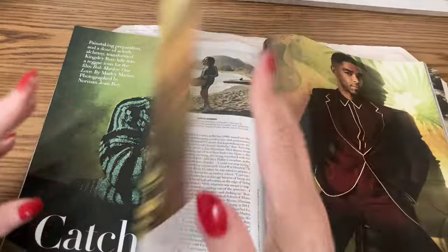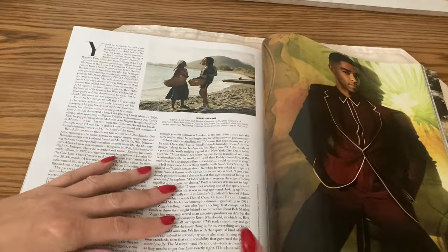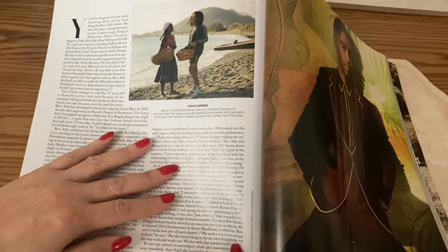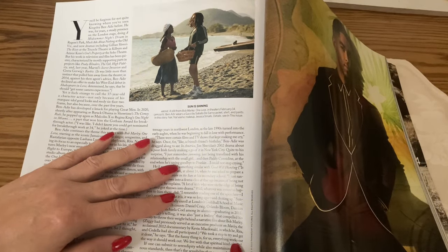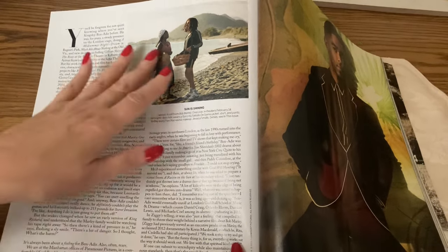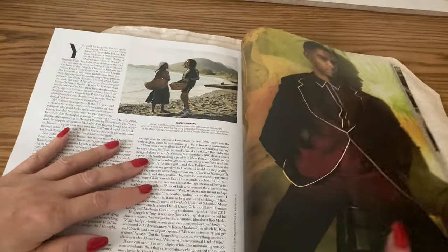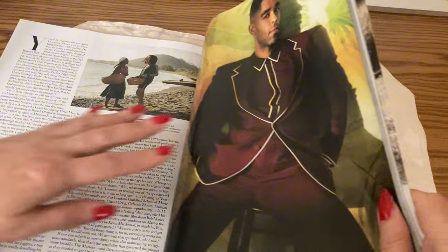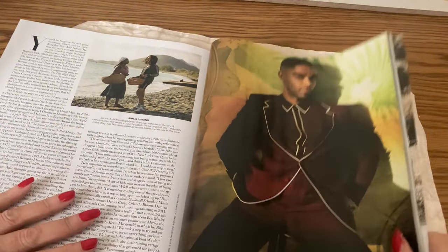I want to see it. My husband will definitely want to see it. He's the music lover. So it's out in theaters February 14th. And here's a scene from it. And look at that Gucci jacket in our beautiful Ancora red.